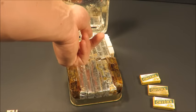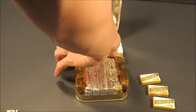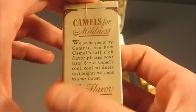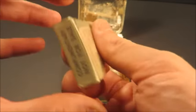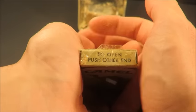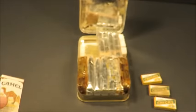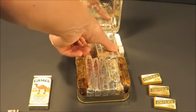I've waited 2 years to open this thing. Let's get that out of there. Nice. Gotta love camels. Especially the old school unfiltered. Incredible. Complimentary, not for sale. To open, push other end. Too cool. Choice quality. What a fantastic item.